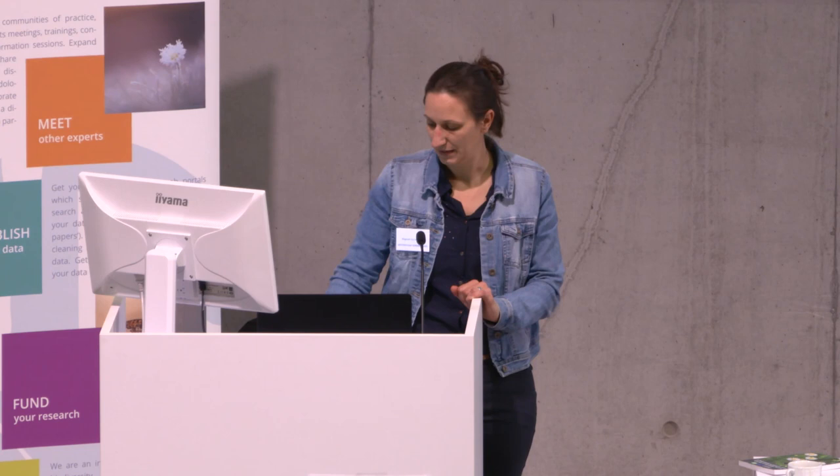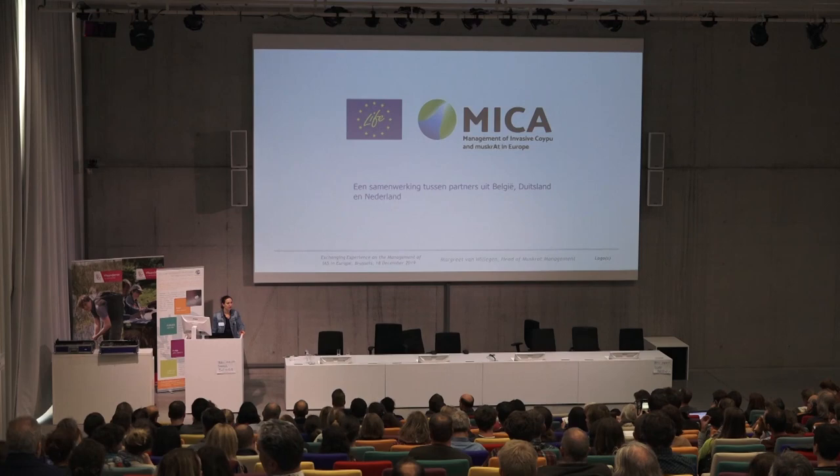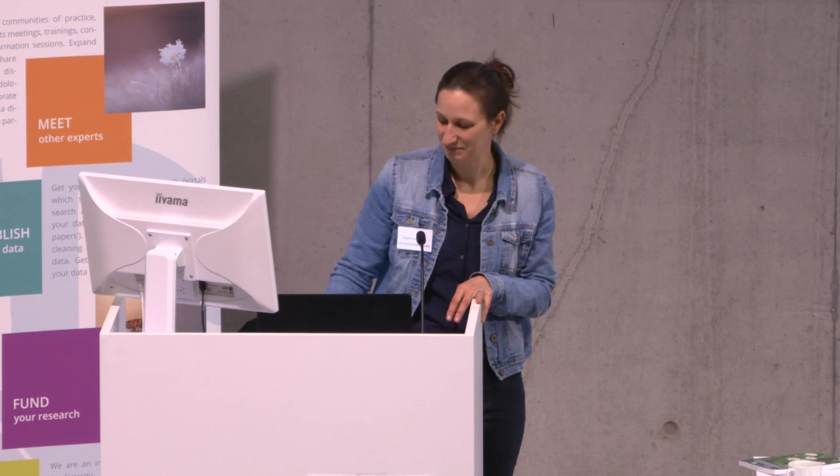In the Netherlands, we have been trapping muskrats and coypu already for, I think, 30 years, almost 40 years, professionally. And that's not everywhere in Europe. So I'm very proud that we have that professional organization.